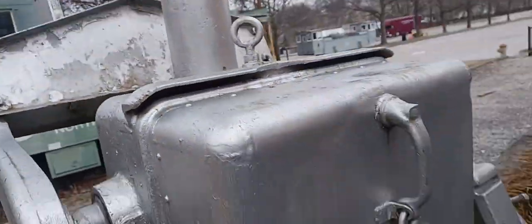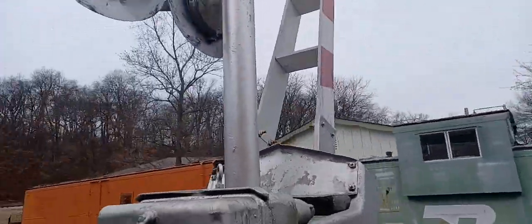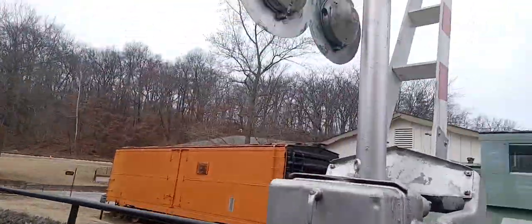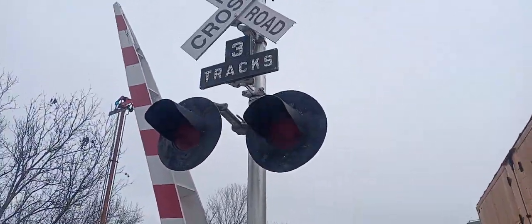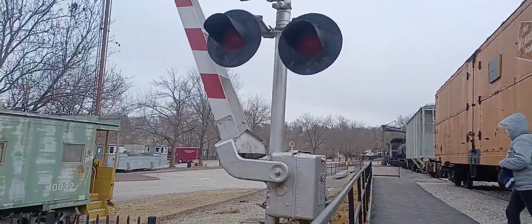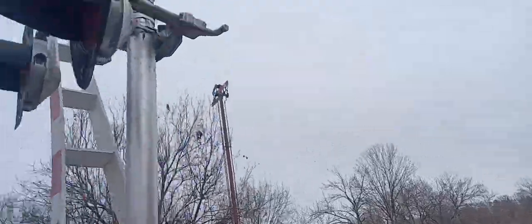All right, here it has a WRS gate mechanism, a bracket, some Safetran incandescents. I think they're incandescents. It looks like it. A cat eye free track sign, and a WRS bell.